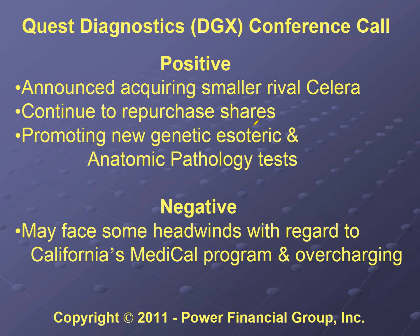So I looked at their conference call, and they were announcing they're acquiring a smaller rival. They're going to continue to repurchase shares. Now, when companies say they're going to repurchase shares, that's a good sign that they think their stock price is cheap. Otherwise, they wouldn't buy it. And they also had some new things they were working on. You want to make sure companies aren't stagnant and they're doing some new things.